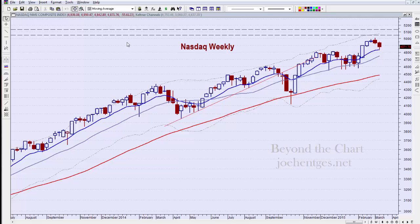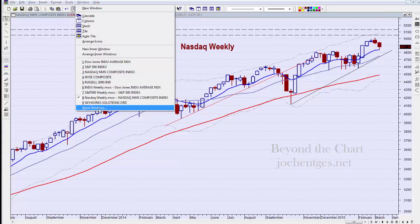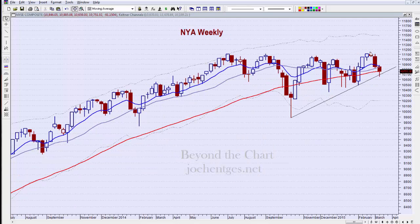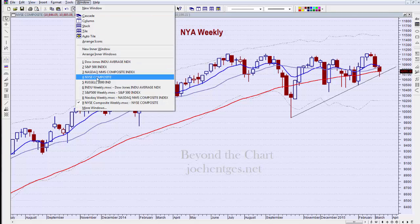NASDAQ weekly, I didn't draw it in, but let me take a look here. Okay, so it didn't even come close. And again, this is bouncing right off the 10 week. It's not closing below it. And I want to go to the New York Composite Weekly, which is right where it's at. It always knows where I want to go. Now you can see how this went slightly below the trend line and then rallied back up off of it. But now we got a couple of weekly closes below the 10 week. So again, a little more negative action on the New York Composite.